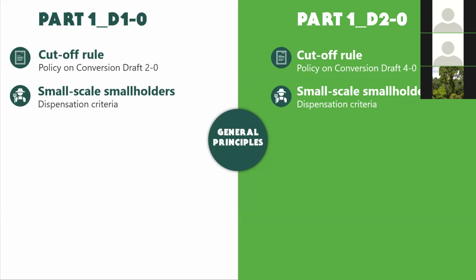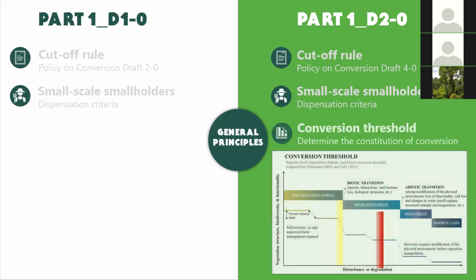the procedure. Both the first draft and second draft include requirements on the application of the cutoff rule and how the procedure applies to small-scale smallholders. And based on the consultation feedback, the technical working group expanded requirements on the following 4 areas. First, expanded requirements on conversion threshold.